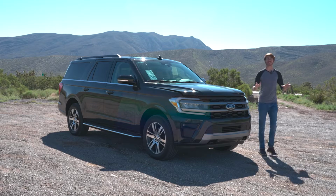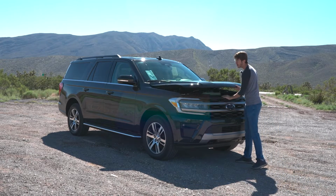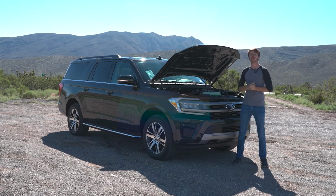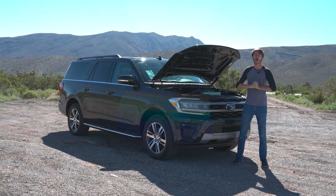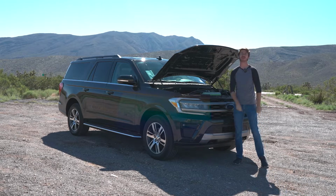Now let's talk about practicality, because that's what you're looking for when you get a car like this. This SUV has a 3.5-liter V6 engine that makes 380 horsepower and 470 pound-feet of torque, paired with a 10-speed automatic, making sure you feel powerful behind the wheel.